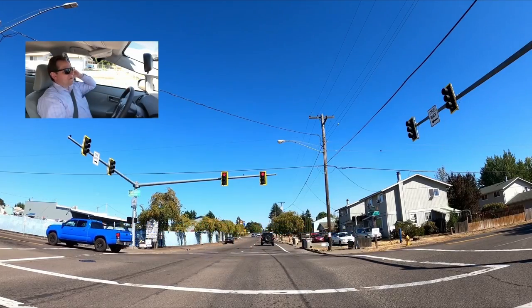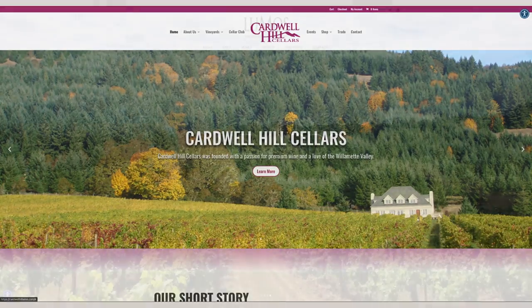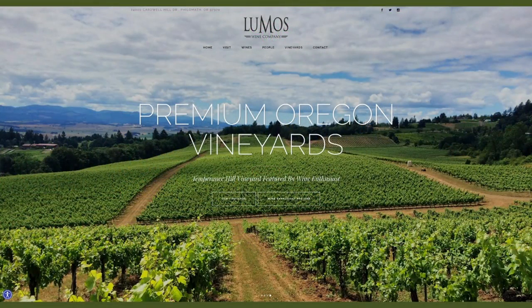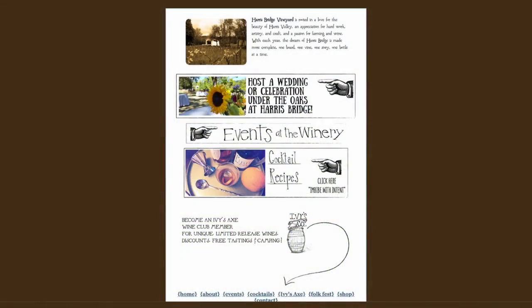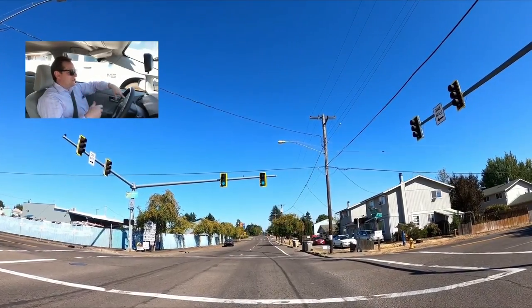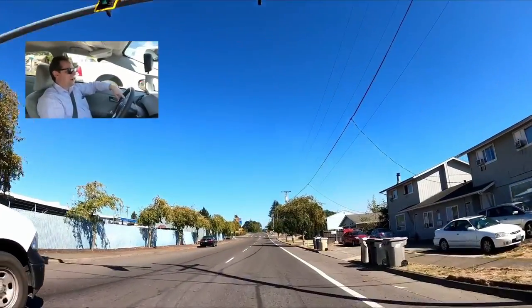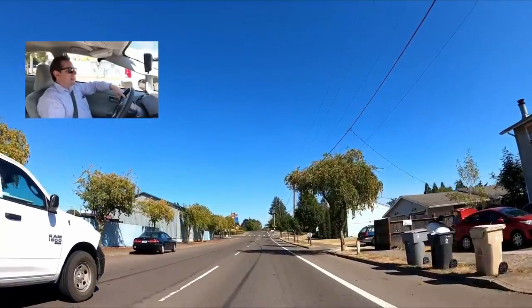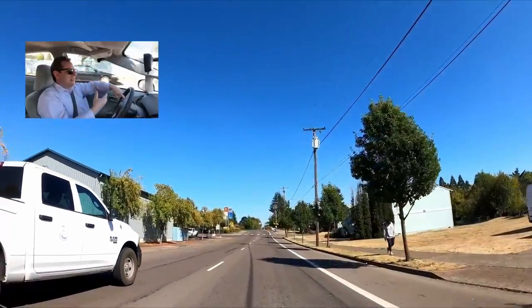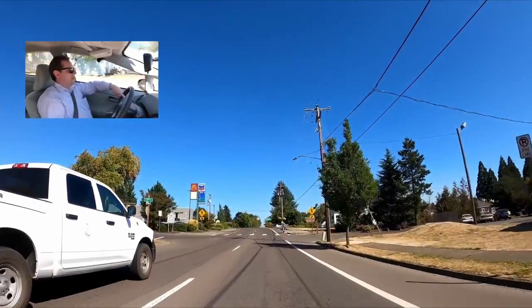All right, what are some of those vineyards that I got to tell you about? In West Philomath, Cardwell Hill Cellars, Lumos, and Harris Bridge Vineyards. Cardwell Hill and Lumos are more like standard traditional vineyards. Gorgeous places to go sit and enjoy a tasting flight of wines. And Harris Bridge Vineyards is kind of like an aperitif dessert wine place. And they also have a beautiful location, great venue there.